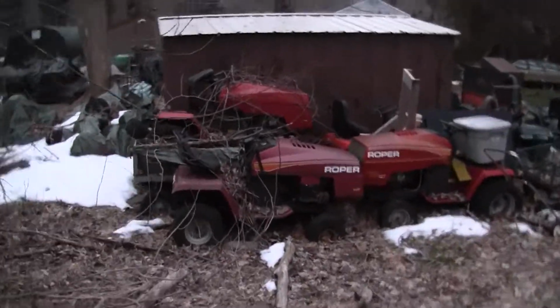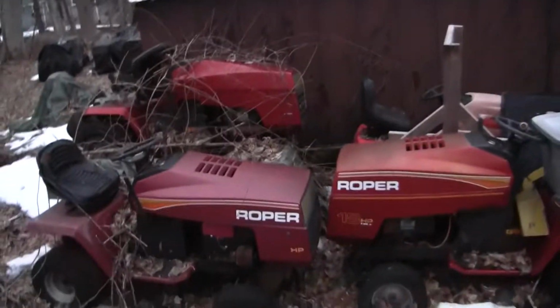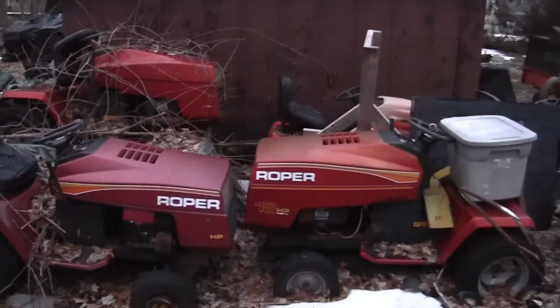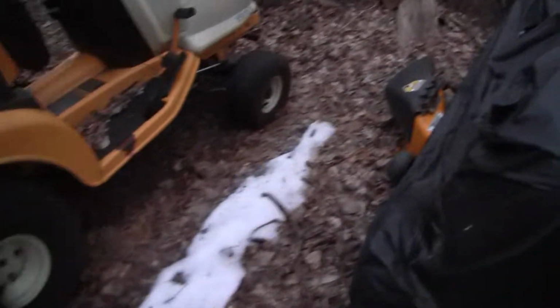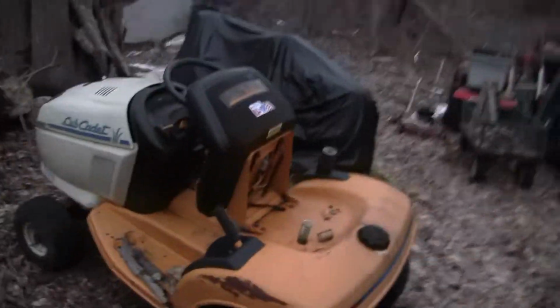Here's Roper Country USA, still showing. If anyone local is interested in these, I mean, Connecticut, feel free to hit me up, because this stuff's just sitting. They ain't getting any nicer. That's that Cub Cadet. Yeah, it's a Cub Cadet that I picked up last summer. Hopefully get that cleaned up and sold this spring. This is the pulling tractor. By pulling, I mean it pulls that cart around. That should still run.